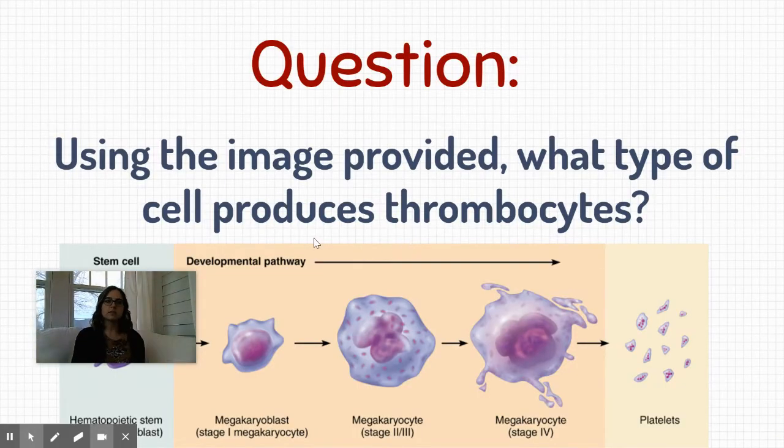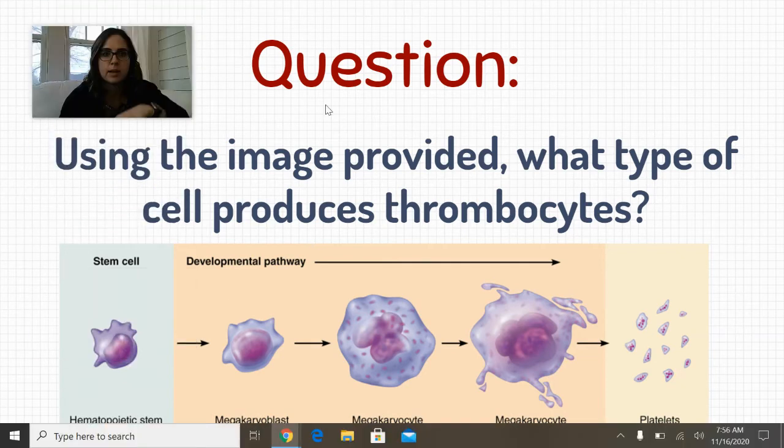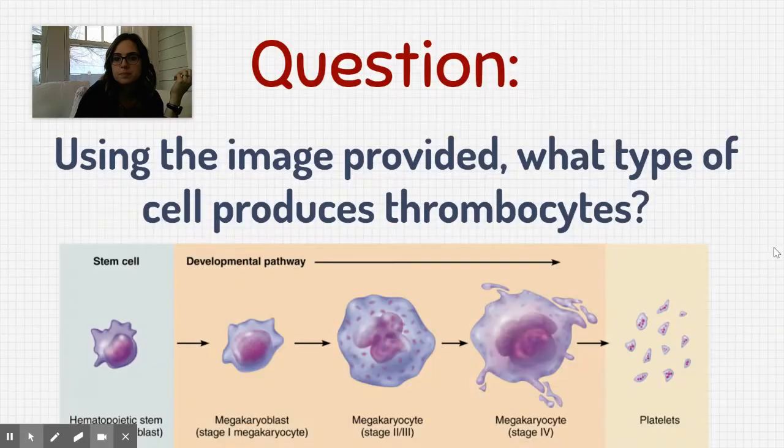Okay, this is the one new thing here I just want to show you. This would have been our bell ringer had we had bell ringers to do today. So I mentioned this in our notes Thursday, Friday, but using this image, what type of cell produces thrombocytes? And excuse me.